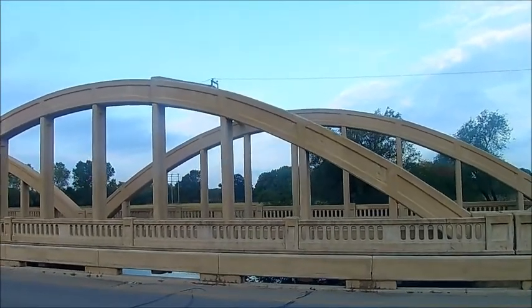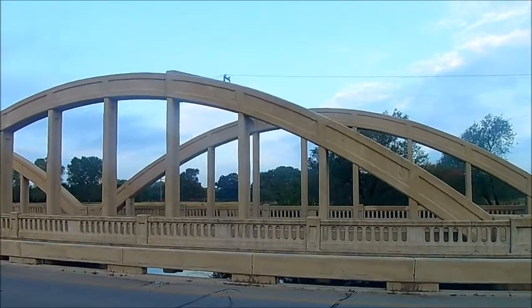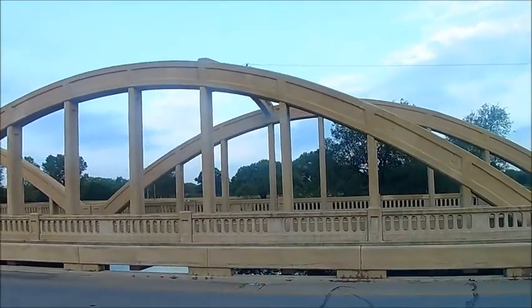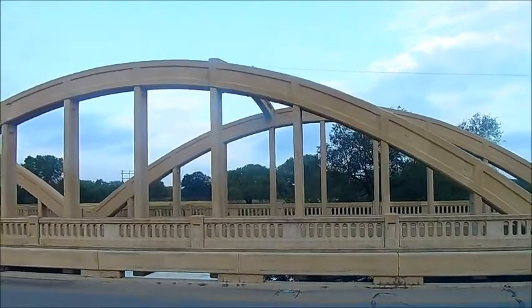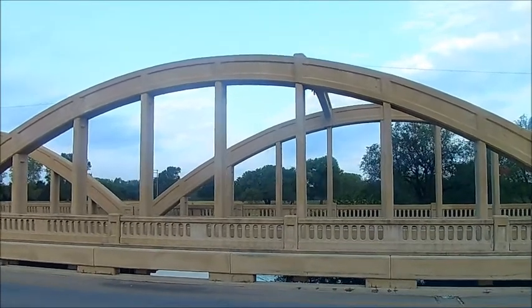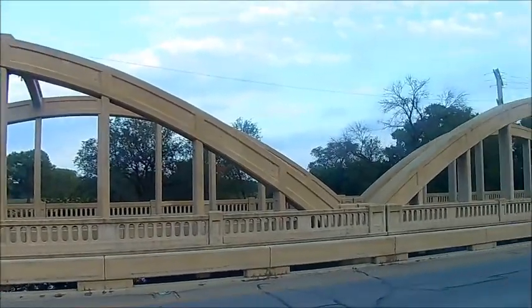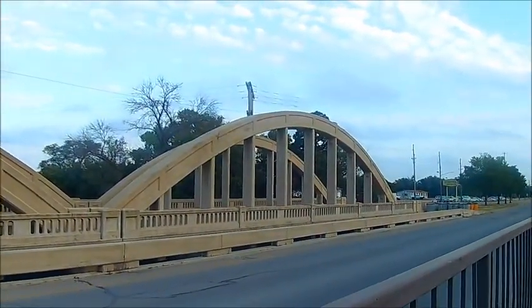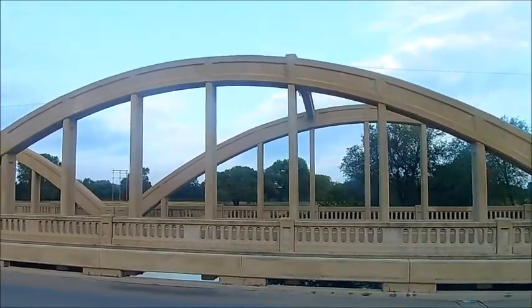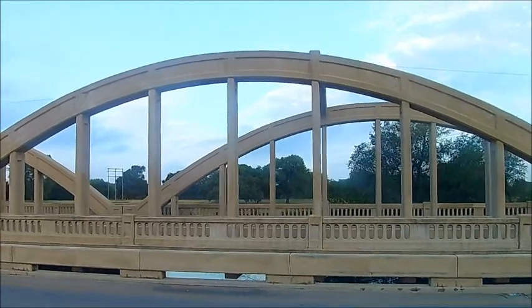I've seen people bicycling down through here. This must be like a bicycle type of a path. But it should come in handy for me this morning to document this beautiful, wonderful, huge 8-span rainbow March Arch Bridge.